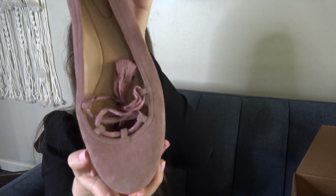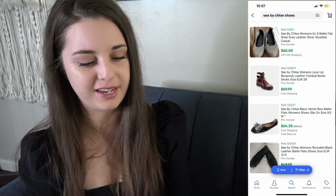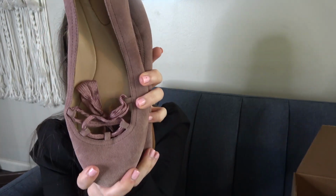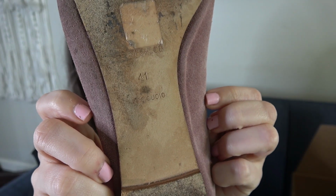Yeah, so I'm really happy with the style of these. I'll pop up on the screen how much I think I'll be able to get for them. But I do think that the color will help them sell for spring and summer. And these are a size 41 if anyone was interested.